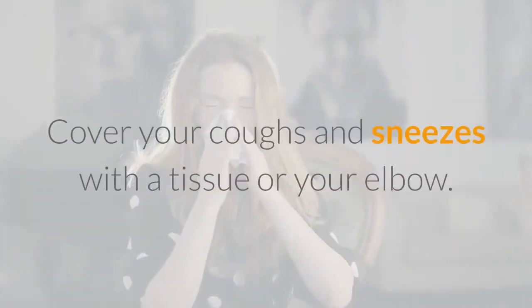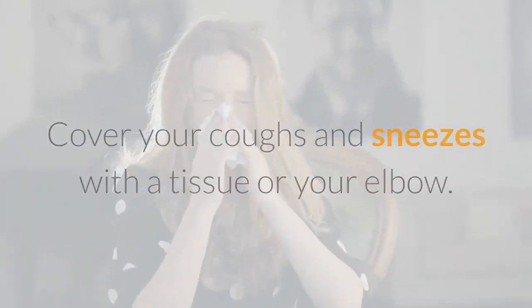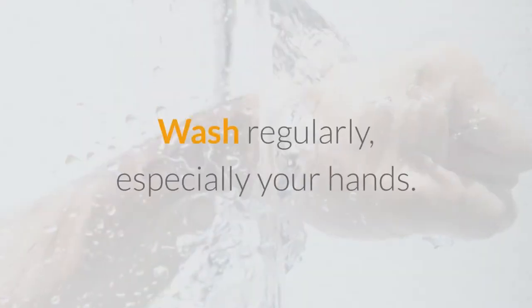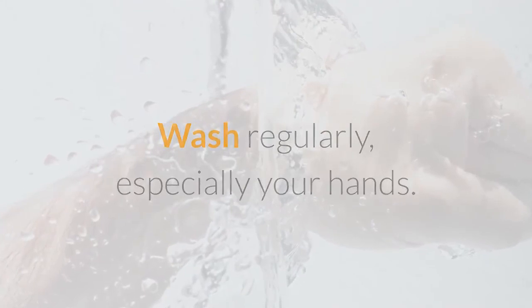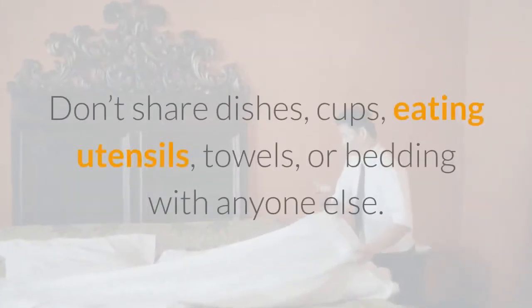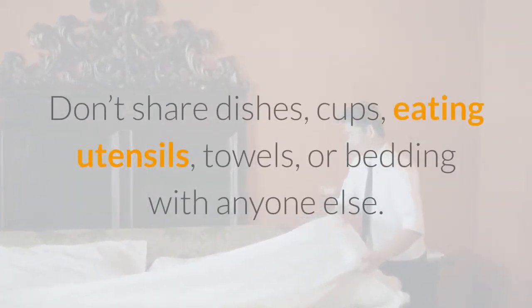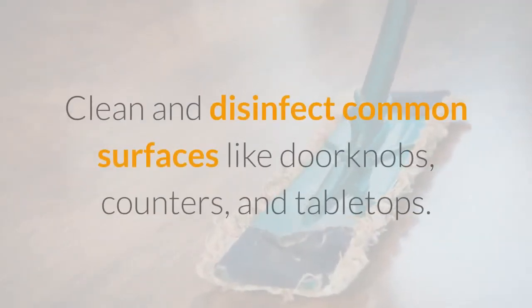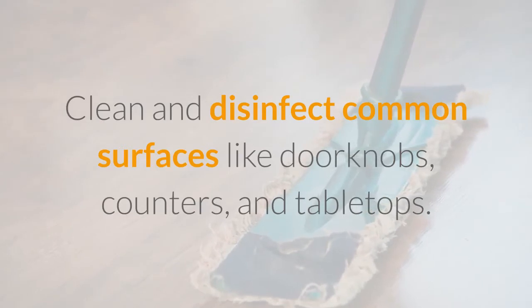Cover your coughs and sneezes with a tissue or your elbow. Wear a mask over your nose and mouth if you can. Wash regularly, especially your hands. Don't share dishes, cups, eating utensils, towels, or bedding with anyone else. Clean and disinfect common surfaces like doorknobs, counters, and tabletops.